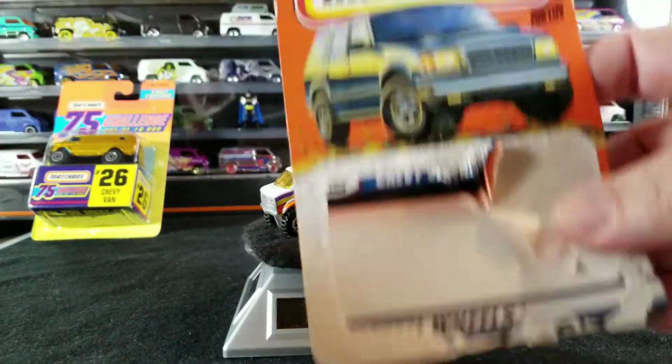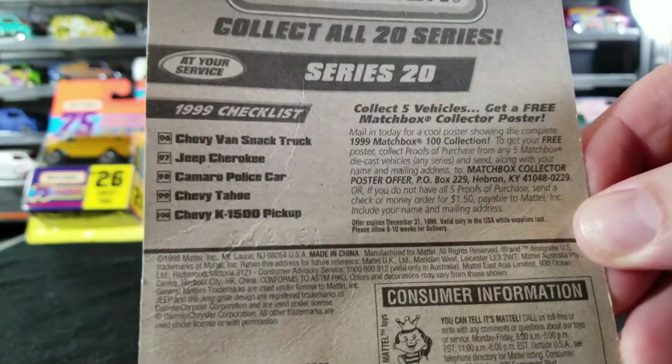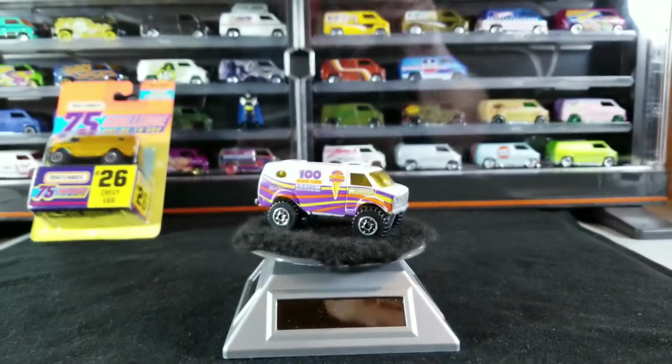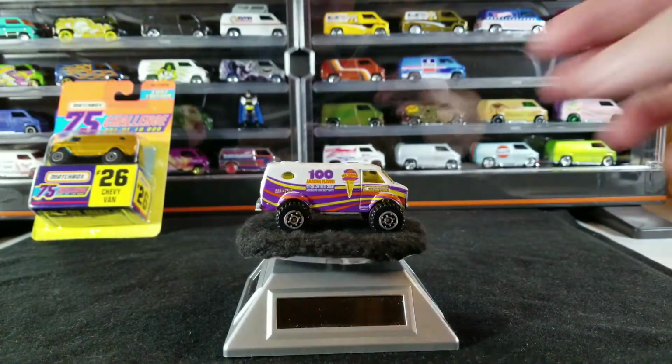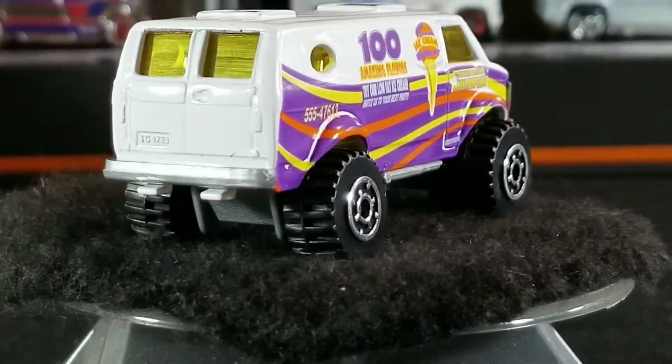Take a peek at the back of the card if you want. Series 20. This looks like it's from 1999. So let's take a close look at this one. Let's see what all those graphics are.